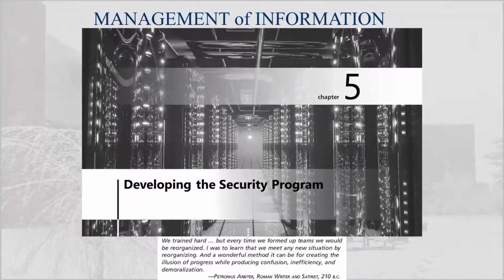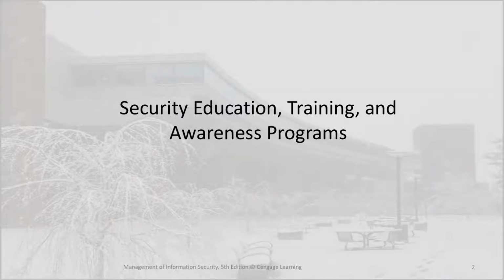Topic 5. Developing the Security Program. Part 2. Security Education, Training, and Awareness Programs. The SETA program is designed to reduce accidental security breaches by members of the organization.